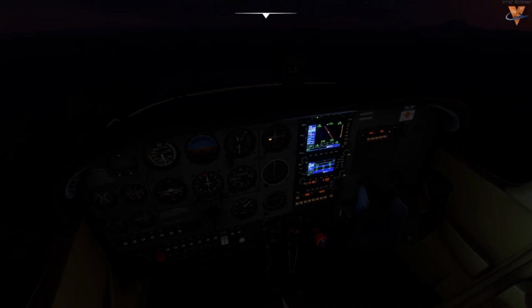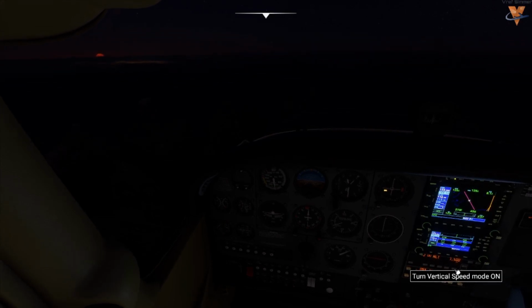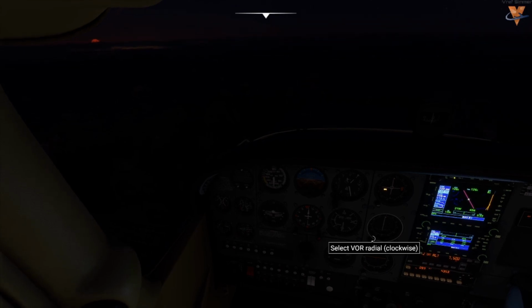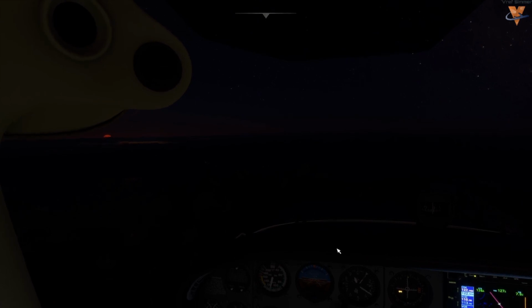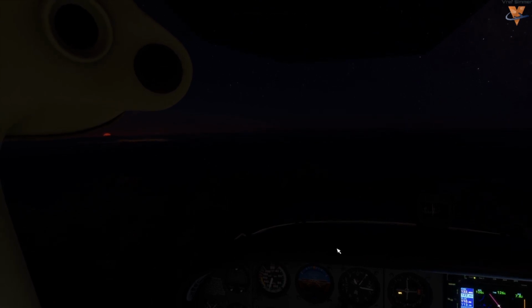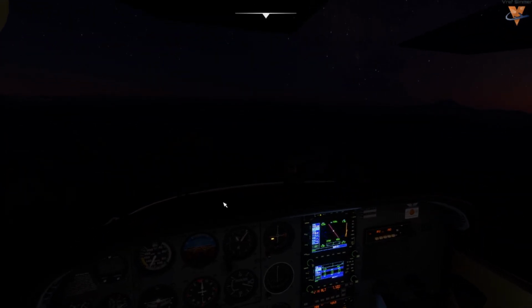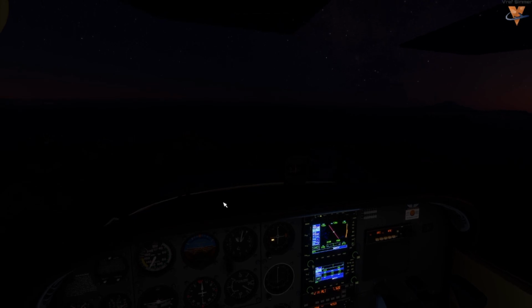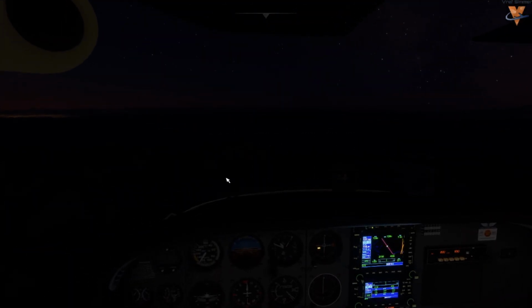Okay, I'm going to go ahead and descend down to 7,500 feet for now, because of the mountain peaks in front of us. Let's turn vertical speed mode on. There it goes. Mountain peaks in front of us go up to 6,800 feet, so we should have plenty of clearance if we only get down to 7,500. Pattern altitude is going to be at 4,000 feet. So we'll get pattern altitude when we're over the Rimrock Lake.